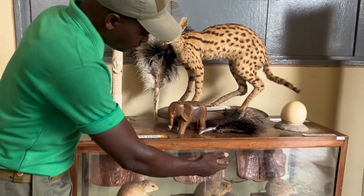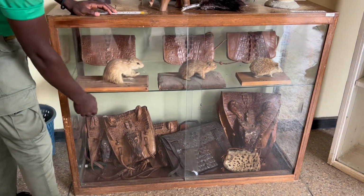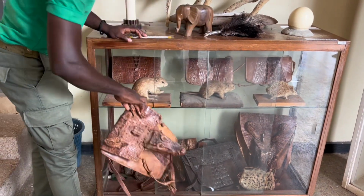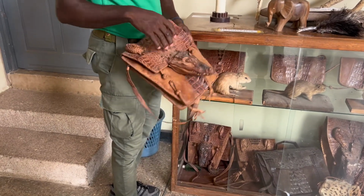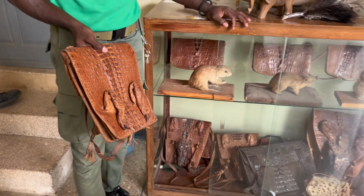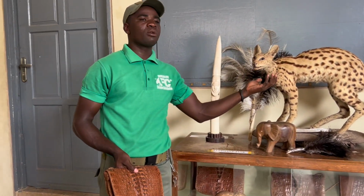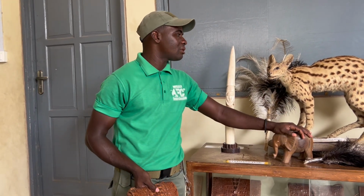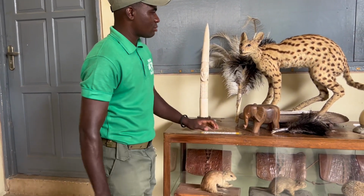We also have some small grass cutters that were preserved, and then the hedgehog. And then some bags made of crocodile skins down here as well. Oh wow! Natural. But some of these were seized from people that were trying to export them, like people killing the wild animals just to preserve and decorate their offices and stuff with it. And we all know it's illegal killing wild animals. So these things were seized from them and were confiscated in Accra.